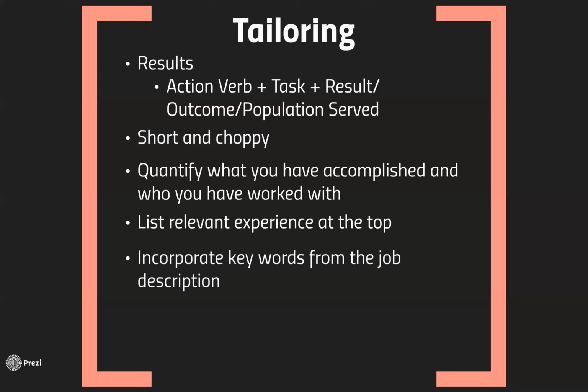Incorporate keywords from the job description as well. I always encourage students to really pull that language straight from the job description. There are some companies that use software to kind of go through resumes, and what they're looking for is the language that's used in their job description. So go ahead and incorporate that as best as possible.